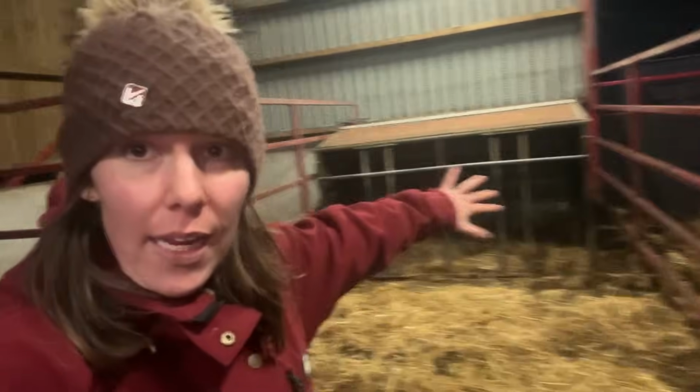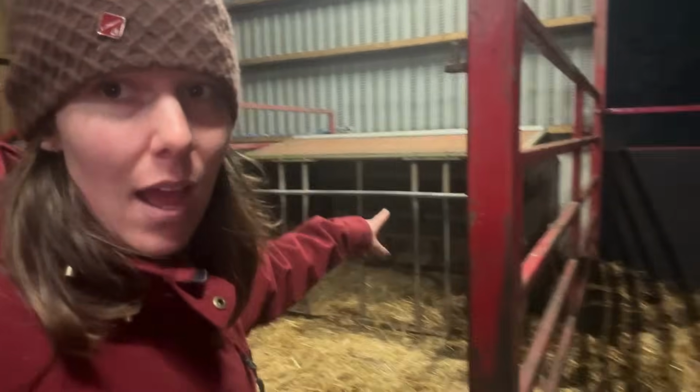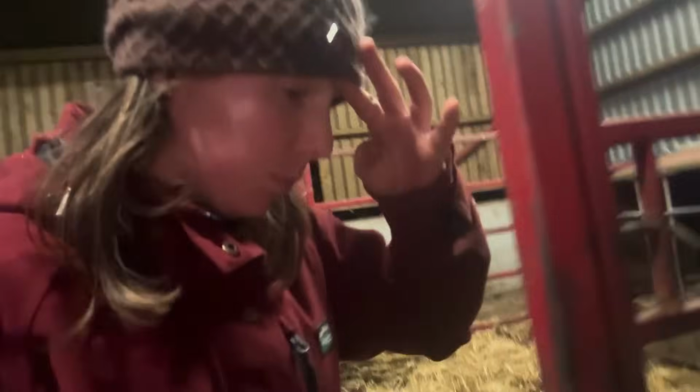A creep feeder in what would be like the calving pens. Taking the gate off means we can get around the back, the calves can get in and the cows can't, which is perfect. Just gonna get on and muck out.